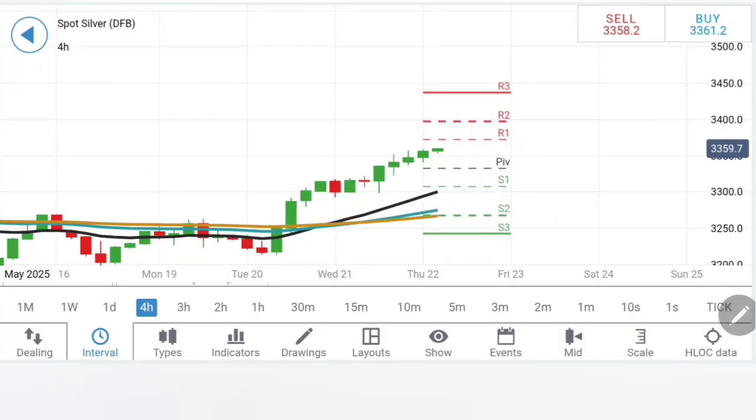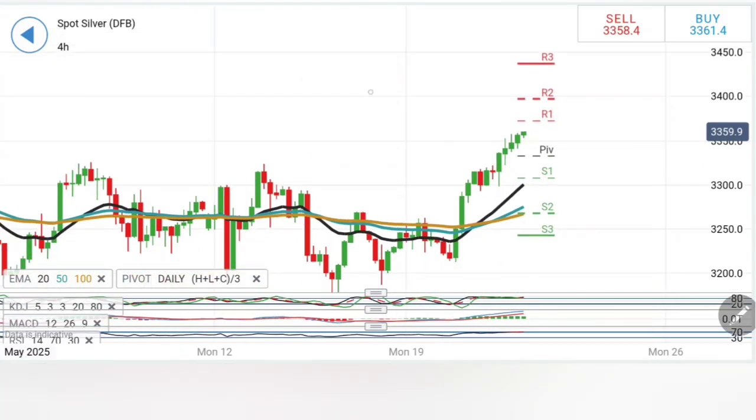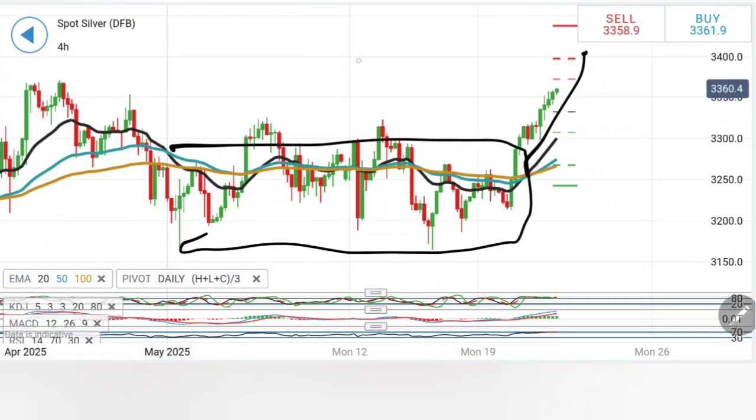On the 4 hour chart, similar observation, see higher lows are seen, higher highs are seen. Once it breaches 33.75, you can expect a good run all the way towards 34. Be mindful, it has formed a very good base now at 33, 33.20, and with that it is rising. Also previously it has consolidated enough here and it is coming out of this consolidation zone.